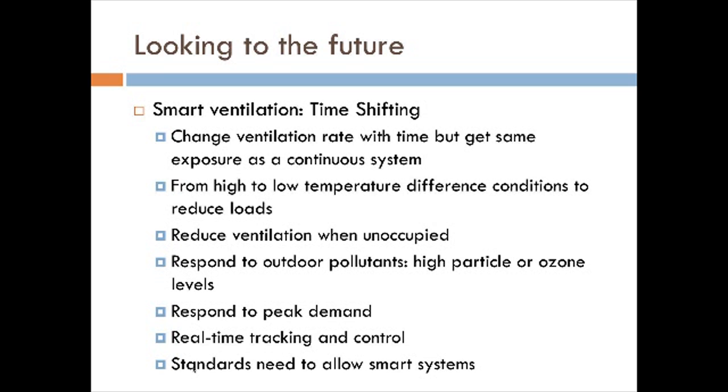I suppose the classical application here would be if it's winter and cold outside, you would ventilate less for, say, 4 hours just before dawn when it's coldest, and ventilate more in the afternoon when it's much less cold. And so your total for the day is the same, you get the same exposure, but we've reduced our energy costs to do that.